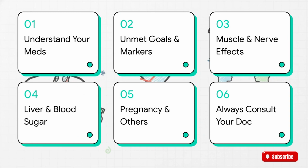To keep things simple, here's our roadmap for today. We'll start by understanding your treatment, then look at unmet goals and hidden markers. After that, we'll cover muscle and neurological side effects, liver and blood sugar signs, pregnancy considerations, and finally, why you should always consult your doctor.